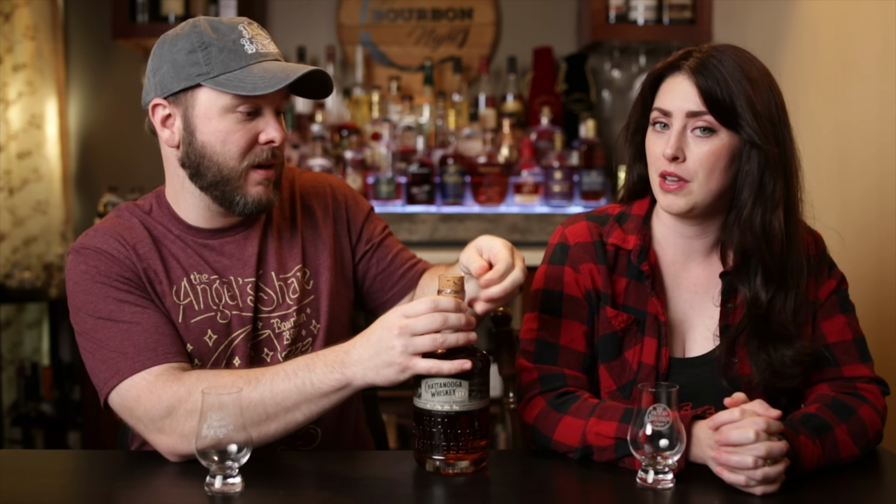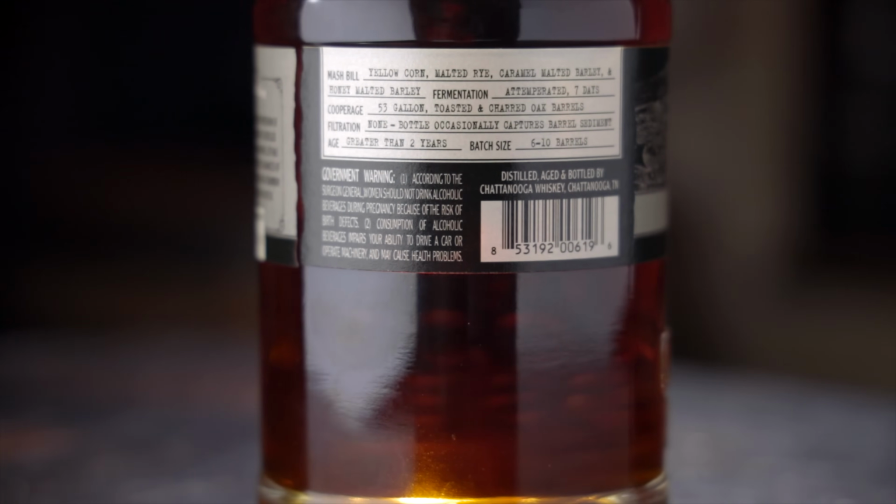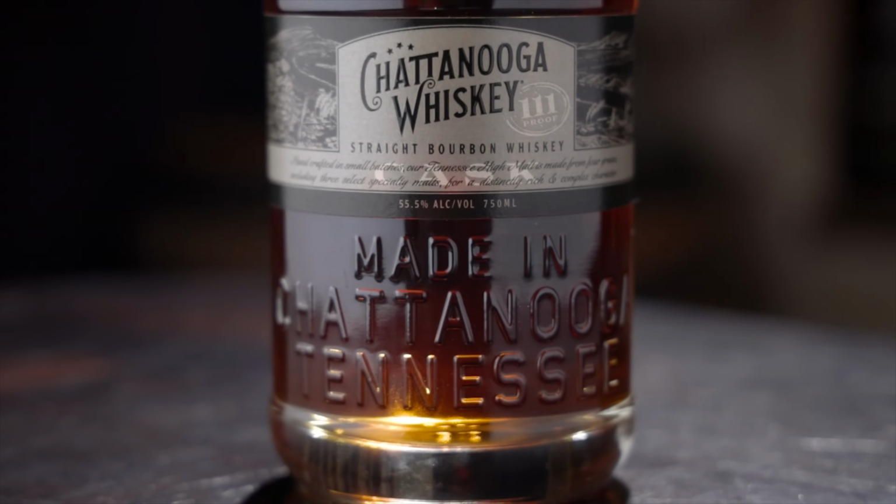So you tell me that this one is a 4-grain. That's what they say. Which is interesting because it's not the 4-grain like you would think of. Normally you would expect 4 different grains. So it's 75% corn and 25% malted grains. But within the malted category, you have malted rye and a couple different kinds of malted barley. Caramel malted barley, honey malted barley. So it is just corn, rye, and malted barley, which is standard, but 2 different types of malted barley. They're calling it 4-grain. Hey, I'll go with it.